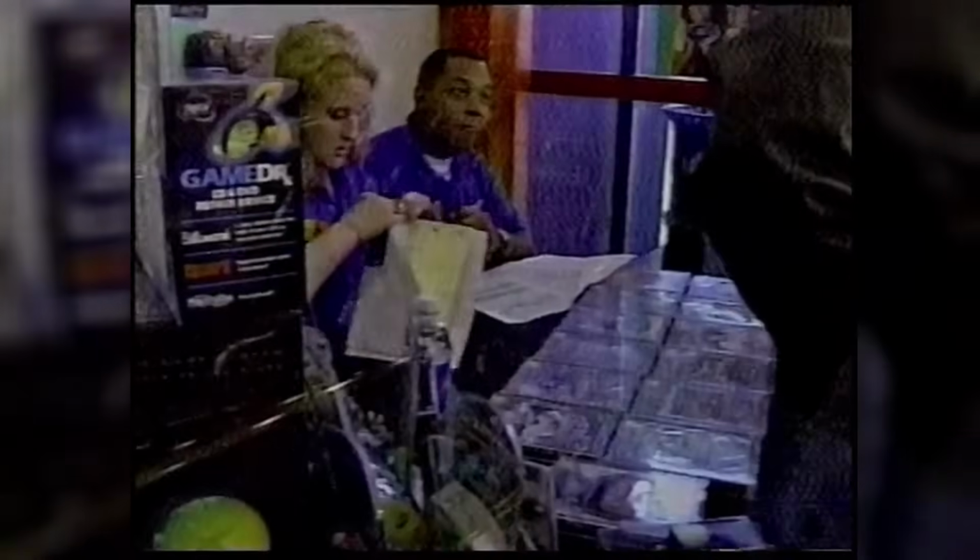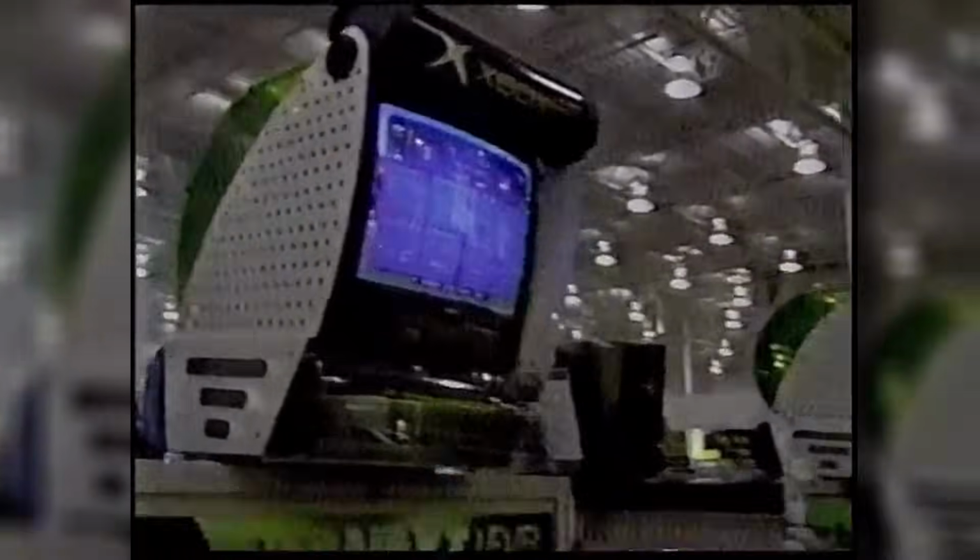Are you ready now? Yeah, we're ready. Let's do it! Microsoft's much-anticipated Xbox hit store shelves Thursday. Some excited gamers spent the night at Best Buy on University Drive just to get their hands on one. I've been waiting for this forever, since I first brought it up. I've been looking forward to this for years. Microsoft Xbox is one of the most powerful gaming systems on the market, and this year it could give Nintendo GameCube and PlayStation 2 a run for its money.